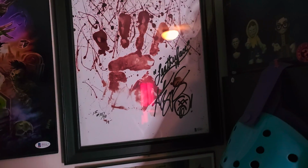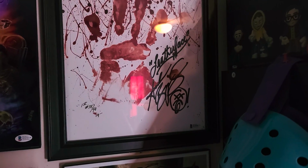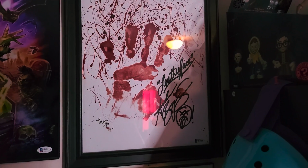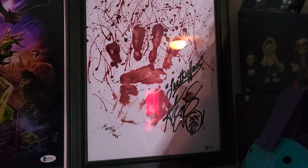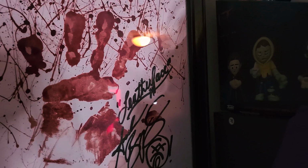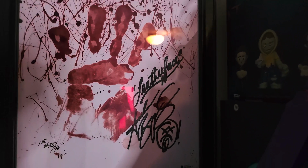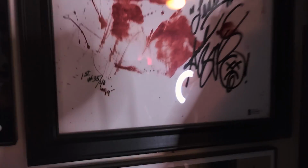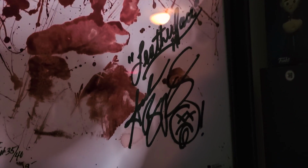And my fifth and final autograph that I want to show you today is the, now I'm probably going to butcher this name, it's Andrew Bryniarski. He played Leatherface in the 2003 and 2006 movies, I believe it was. But this is a really cool piece. This is a bloody handprint. It's number 35 of 40 out of the first batch. And it is signed, obviously, and it's Beckett authenticated.